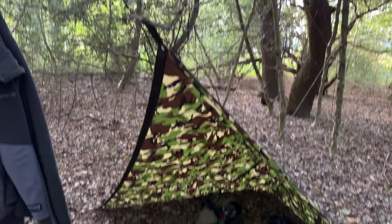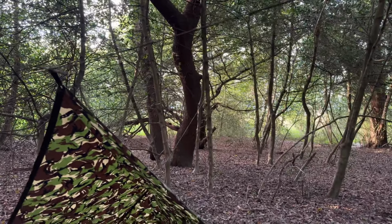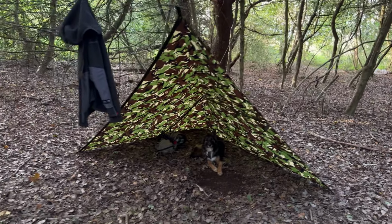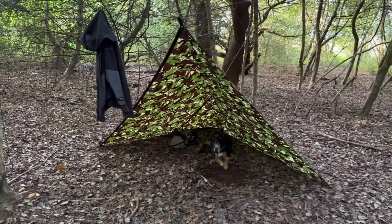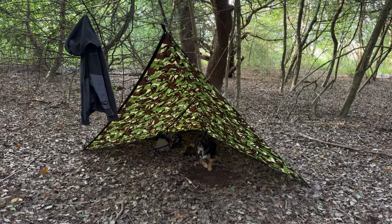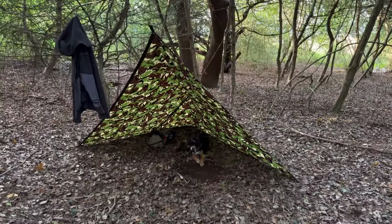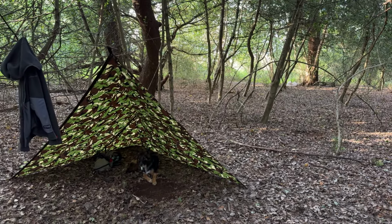And then one of the other benefits about this configuration is if the wind changes, you just unpeg the 3 bottom pegs and swivel it around. And again, you haven't got the fire next to a tree. You're not burning the tree or the roots. You're nicely away from it. And it literally sets up in, I don't know, 3 minutes. The hardest part is figuring out which corner to attach the top bit to. Once you figure that bit out, which don't take that long really, you're good to go. So I think that is it for this camp really.